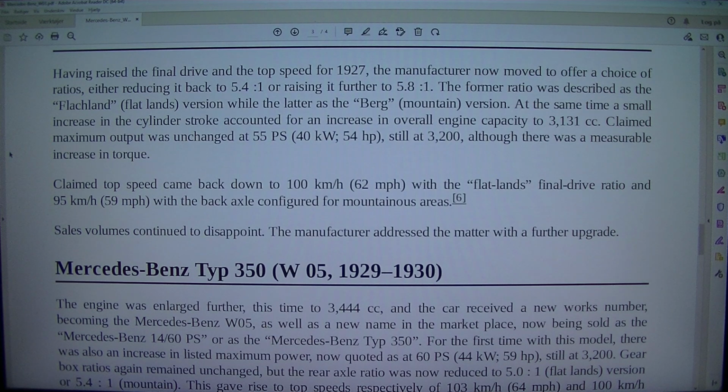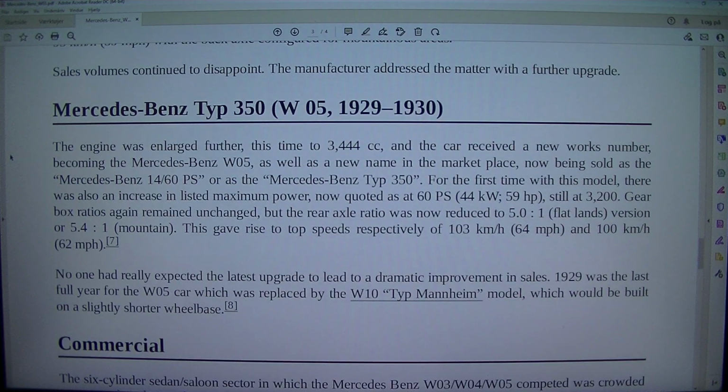At the same time, a small increase in the cylinder stroke accounted for an increase in overall engine capacity to 3,131 cc. Claimed maximum output was unchanged at 55 PS, 40 kilowatts, 54 HP, still at 3,200, although there was a measurable increase in torque. Claimed top speed came back down to 100 km per hour, 62 miles per hour, with the flatlands final drive ratio and 95 km/h, 59 miles per hour, with the back axle configured for mountainous areas. Sales volumes continued to disappoint. The manufacturer addressed the matter with a further upgrade.